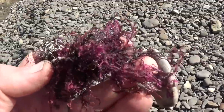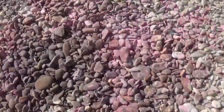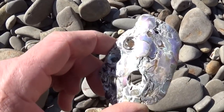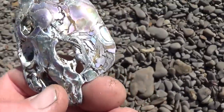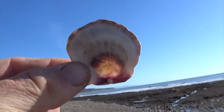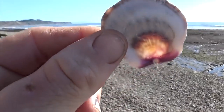The colors of some of these are just far out, yes? Look at that. Wow. No scallops. They're the ones that are shaped like that. Big ones used for soap dishes all over the world.